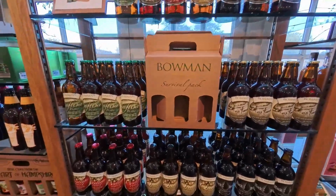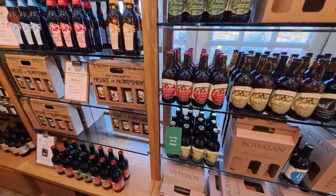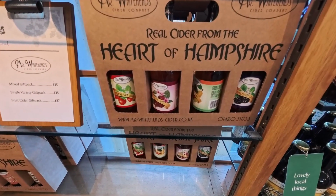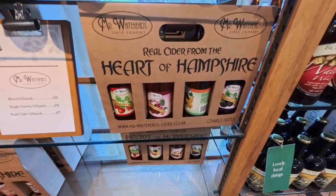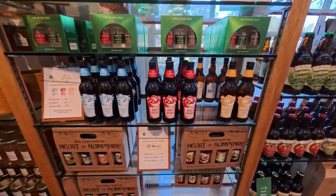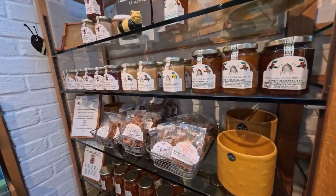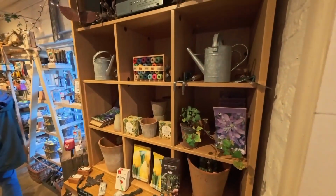ciders and beers. Obviously make lovely Christmas. I mean, that would make a lovely Christmas morning. If for someone who loves cider, there's a whole little assortment of cider there. So that gift pack is £15. What's that? Oh, the fruit cider one is £17, but not bad for a gift. And the marmalades. Lots of lovely yummies.